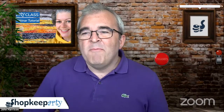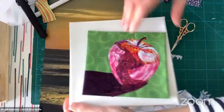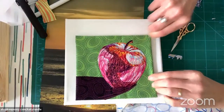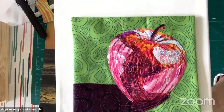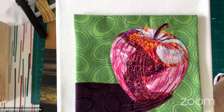So Katy, I've got a prop for this question. What are your plans for next week? Oh, yes, indeed. My plans for next week are to create, shall I put it in front of me or down here? Oh, there we are. That's the plan for next week, for us to be able to create this apple piece. Which looks amazing.